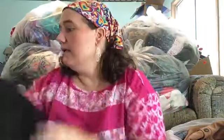Another Torrid piece, size 20. Another black skirt with a long high-low bottom, see-through back. Pretty, pretty, pretty. This must be from the other Clothes Mentor, the one that's about an hour and a half away, because I didn't see much Torrid stuff in mine when I went on the $3 day, and I probably would have grabbed some of those pieces for $3 if they had been there.